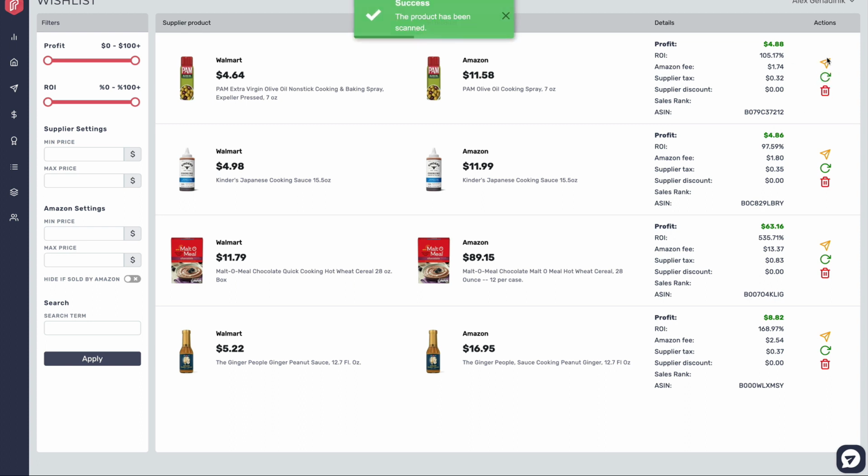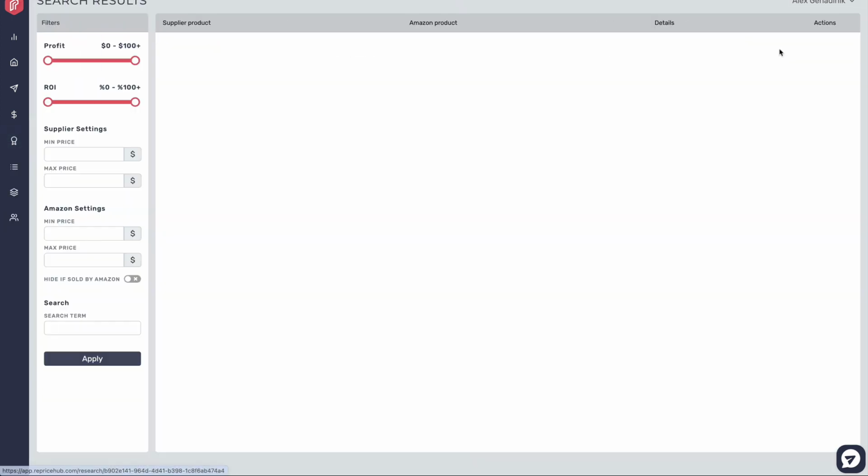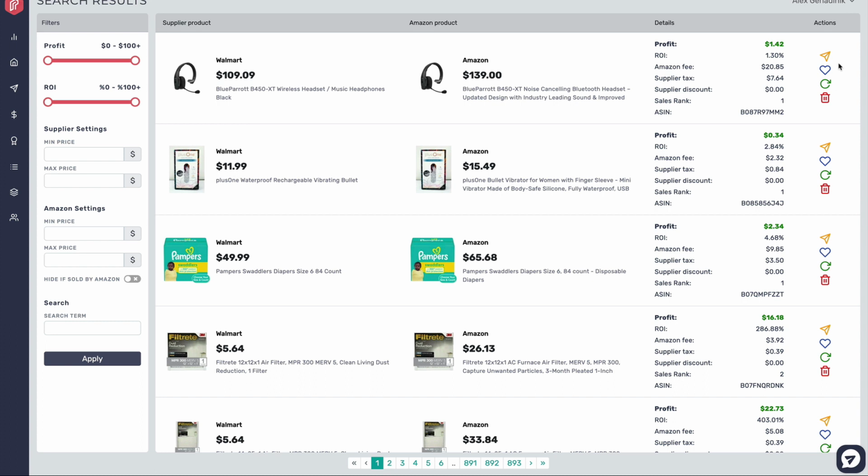And then after that, what you can do is list to Amazon. And you can do that also not just from the wish list, but when you do your searches. And if you want to come back to your searches, you have your list of previous searches that you've done. So you can view results. And once you like a result, you can go list on Amazon.